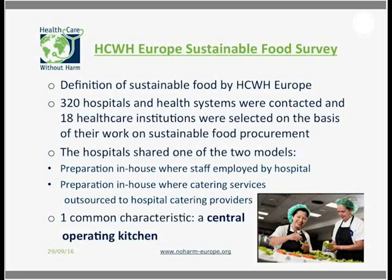As I mentioned, HCWH Europe carried out a survey on healthy and sustainable food, and before starting the survey, defined sustainable food. By sustainable food and healthy food procurement, HCWH Europe means procuring food that is fresh, organic, or produced with integrated pest management methods. Also food that is locally produced, that contains high levels of vitamins, minerals, and essential fatty acids.